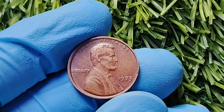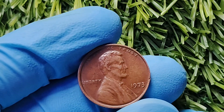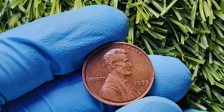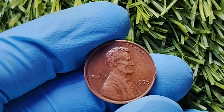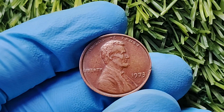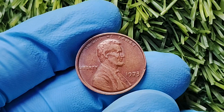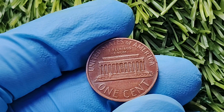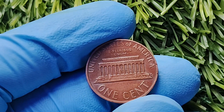The 1973 no mint mark Lincoln penny worth $1.5 million. It's proof that even the smallest things can have huge value if you know what to look for. And now, I've got a challenge for you. Go check your pennies. Dig through your jars, wallets, and couch cushions. If you find a 1973 penny with no mint mark, take a closer look. You just might have a hidden fortune.